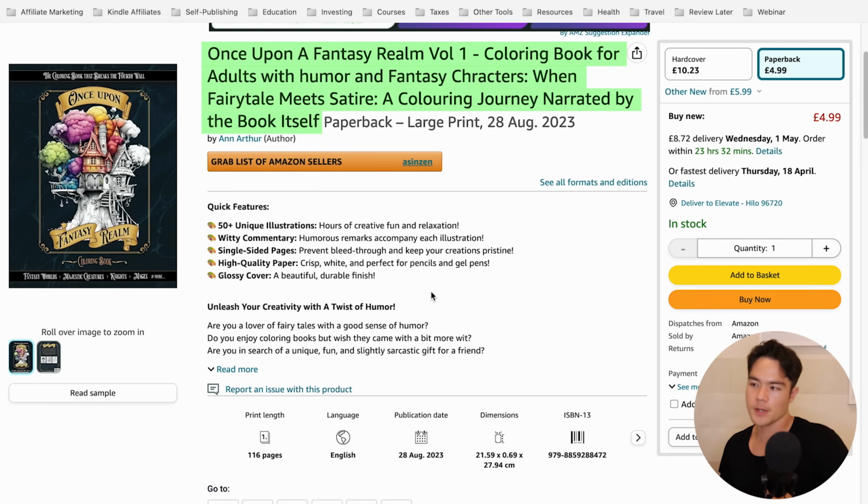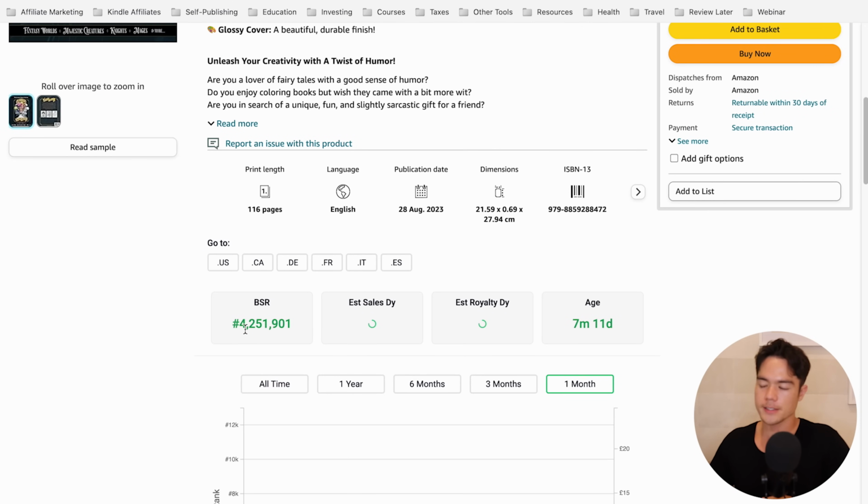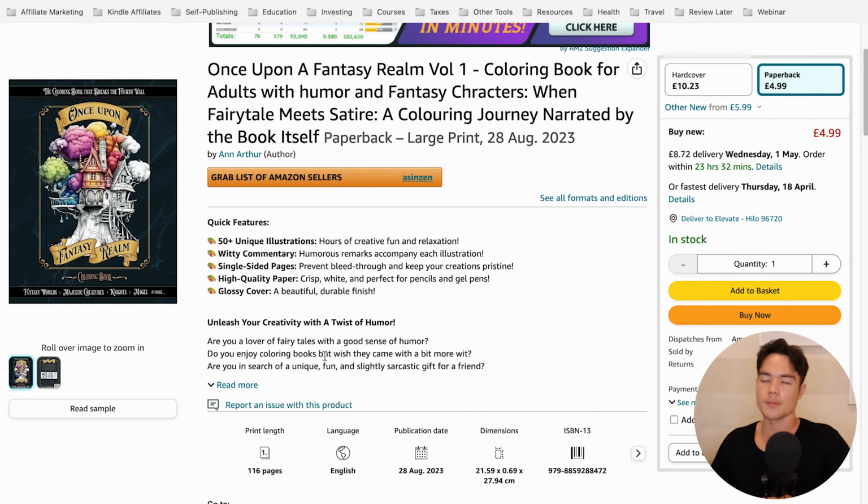Our next one is Once Upon a Fantasy Realm, Coloring Book for Adults with Humor and Fantasy Characters. When fairy tale meets satire, a coloring journey narrated by the book itself. So this seems like a very interesting book. It's not selling because I don't know how many people are actually looking for a satire themed coloring book, but it's a very unique concept. I haven't seen any other book with this concept.